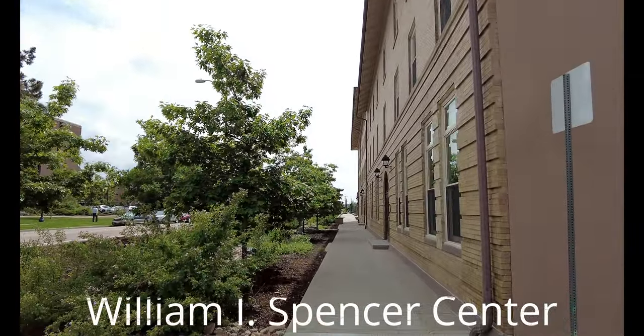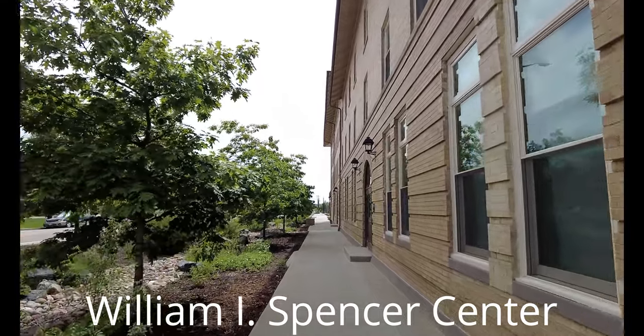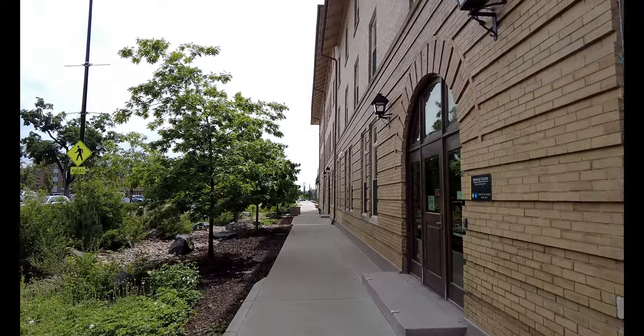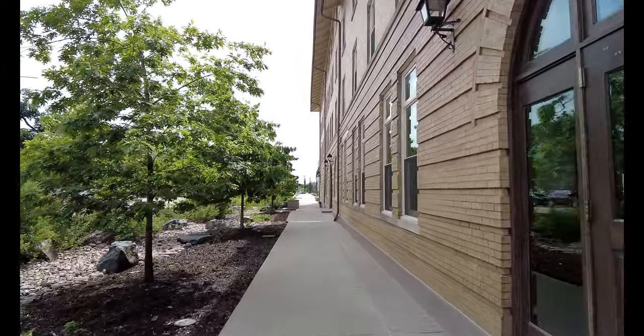And just to our right is the William I. Spencer Center. This building houses the office of the president as well as various other finance and administrative offices.